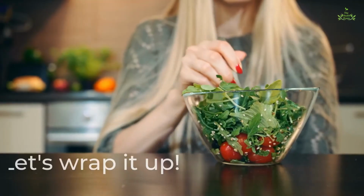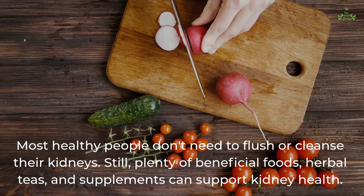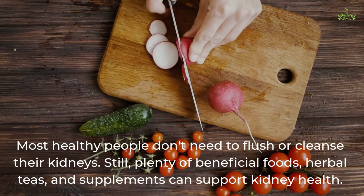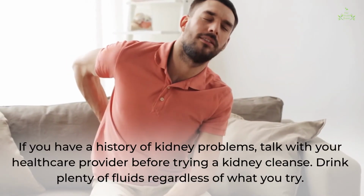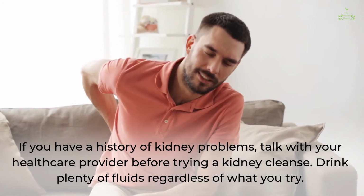Let's wrap it up. Most healthy people don't need to flush or cleanse their kidneys. Still, plenty of beneficial foods, herbal teas, and supplements can support kidney health. If you have a history of kidney problems, talk with your healthcare provider before trying a kidney cleanse. Drink plenty of fluids regardless of what you try.